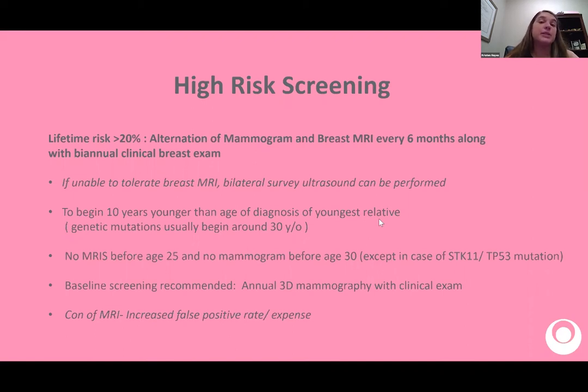About 40% of the time with these MRIs, we'll get a false positive, meaning a patient will come in and have their MRI done. It shows something, they end up needing a biopsy, and it usually ends up being benign. MRIs are good because they're so sensitive, but they're not as specific as a mammogram. So they find a lot of things, but they find too many things. That's why we don't do MRIs on every patient. We think we'd be constantly working up every little thing, but we do think it's worth it in our high-risk patients. We just like to point that out.